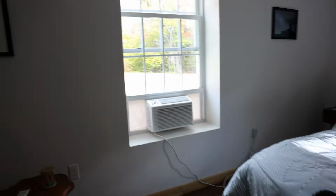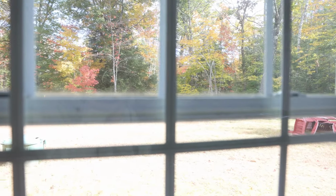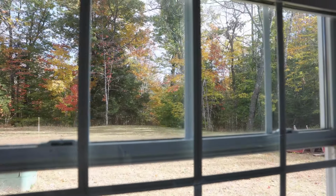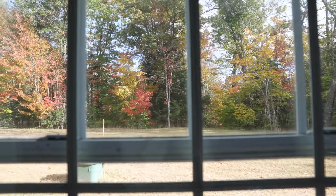And again, really gorgeous views through the windows. Let's see if I can just dial that in for you. Just how pretty is it, looking out your bedroom window, seeing that.